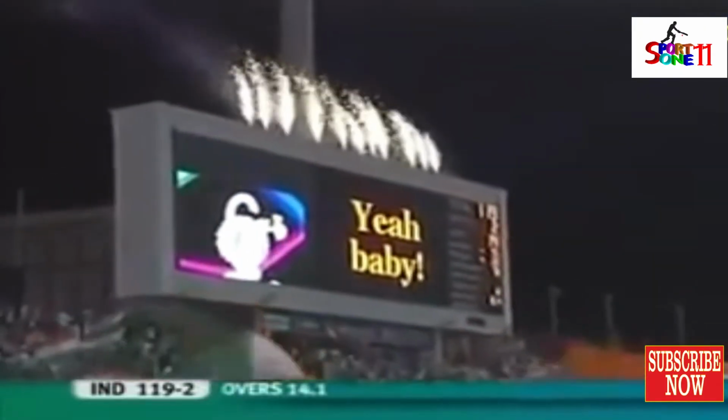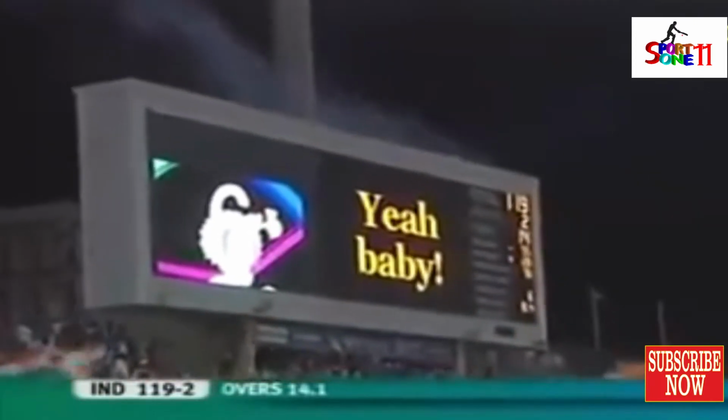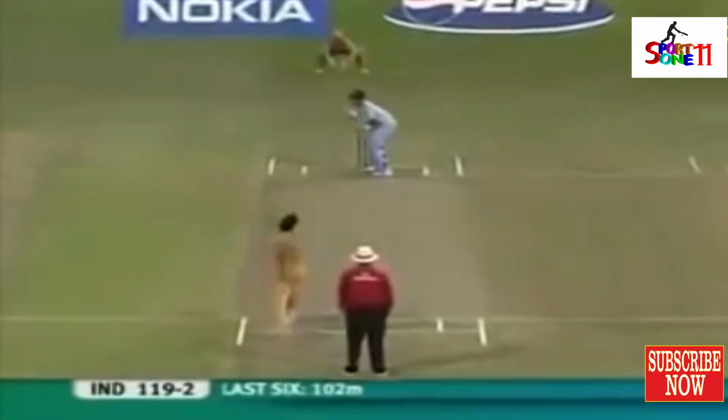Well, this is going to be a long distance as well, because this went straight over long off. That's a big, big distance. Stepping down the pitch as if to a spinner, and look how deep into the stands it's gone. So that's going to be 100 meters as well. They're being made to look stupid. 102 meters that was.